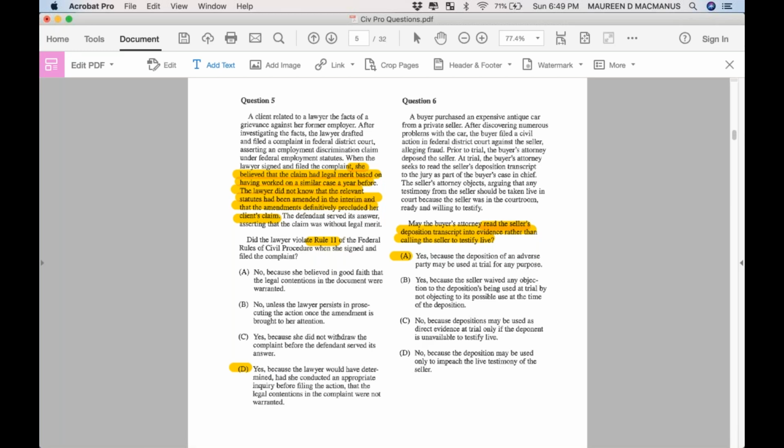So let's read the call of the question for question 5. Did the lawyer violate Rule 11 of the Federal Rules of Civil Procedure when she signed and filed the complaint? So under Rule 11, an attorney signing every document except for discovery has to certify that after conducting an appropriate inquiry the contentions are warranted. So I think that's another part of it, but that's the part that's relevant here.